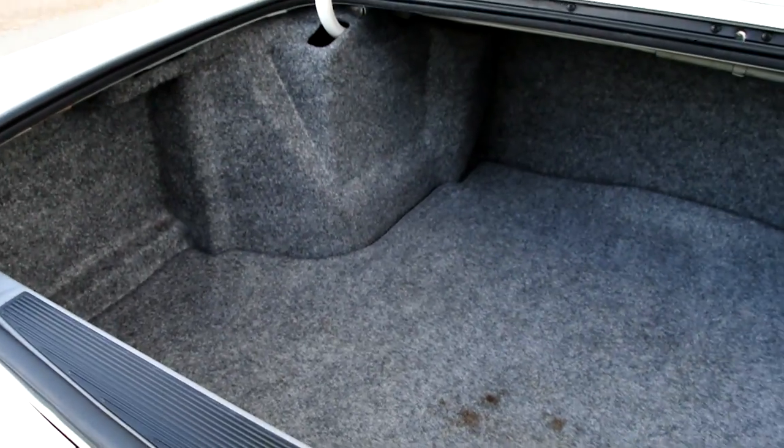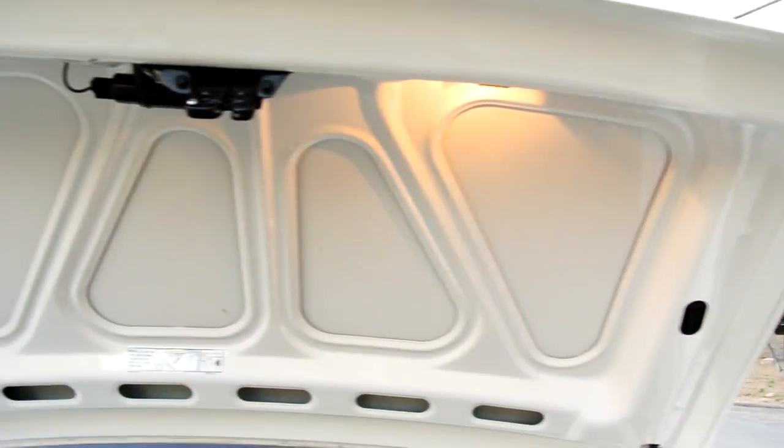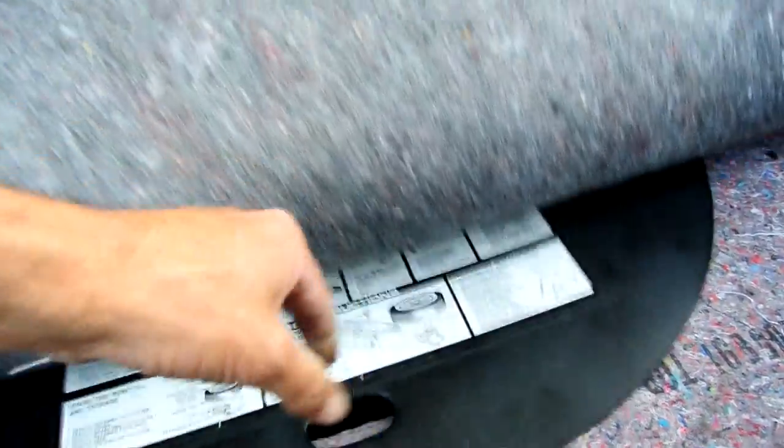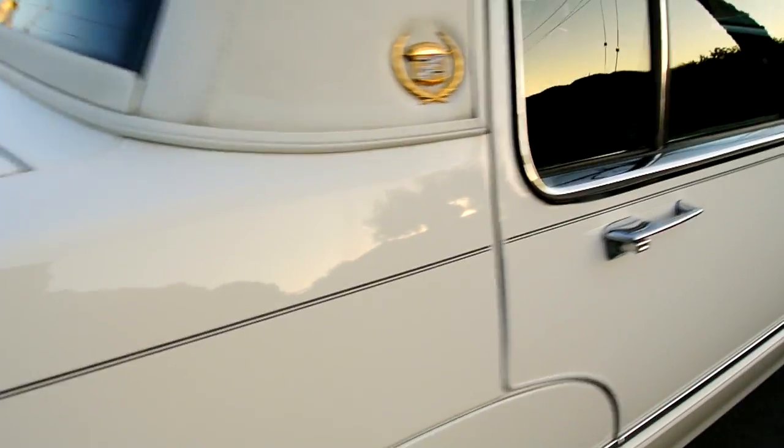Small little stain right there on the carpet. But I mean, it's in beautiful shape. Lights work up in there. I don't think this guy ever even knew what was in here. I don't know if this guy ever knew he had a spare in here. Auto suck down, or whatever you want to call it, works great.